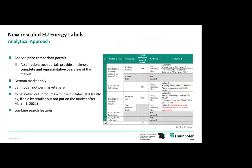And the data on which the following statistics are based: I had a look at price comparison portals. Such portals provide a pretty good overview. My assumption was it should be almost complete and representative. I checked now in the meantime two such price portals, referring to the German market only. So I really would love to compare this with some other markets. So if you're based in other markets and want to do a similar parallel exercise, it would be super interesting to see what are the differences for various countries within the European Union.